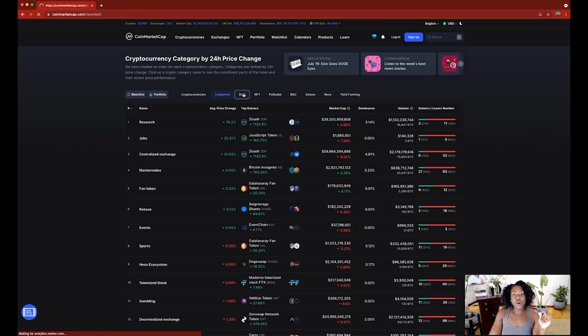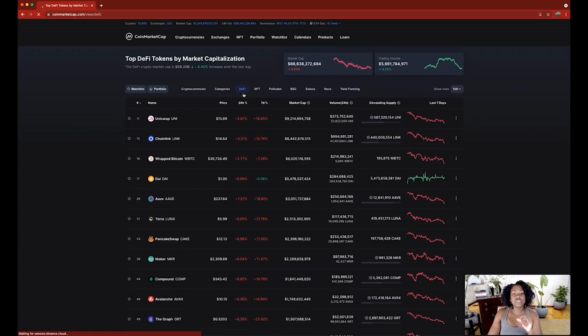The next tab over is DeFi, decentralized finance. DeFi is the wave of the future of cryptocurrency. It is boxing out the banks, and it's directly putting the person next to the money that they want, the money they want to gain via staking or interest.